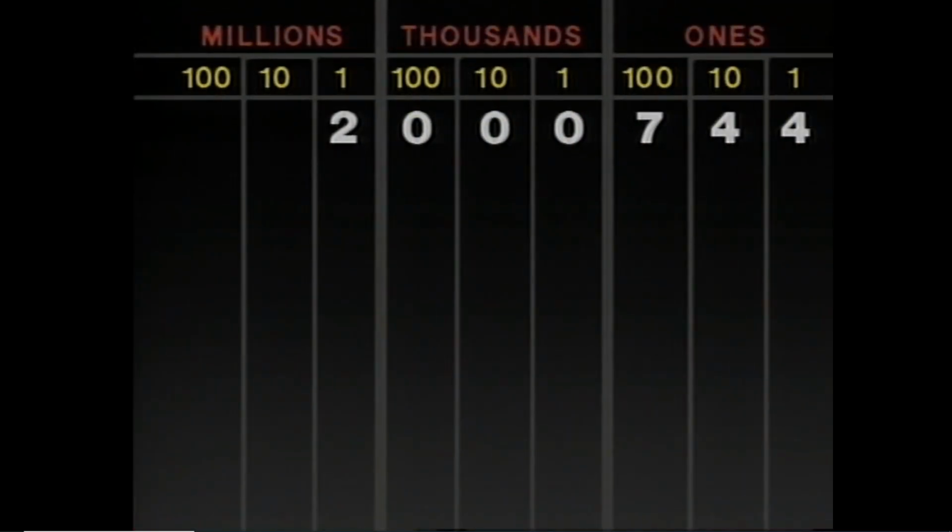And here's one of my favorites. The largest number of teeth ever pulled by a single dentist. The number is tricky because of the zeros in the thousands period. But don't let that throw you. We just skip over it. The dentist pulled 2,744 teeth. Ouch! Well, as you can see, even jumbo-sized numbers can be tamed.